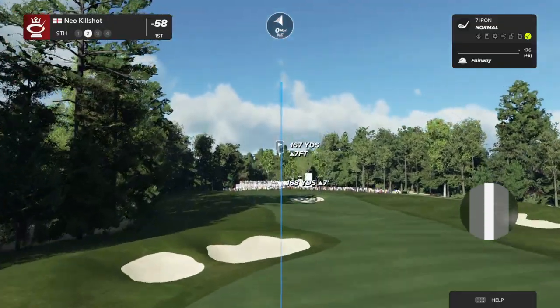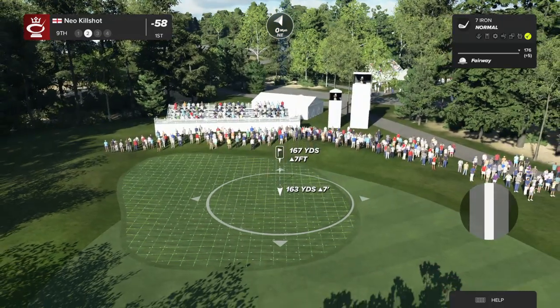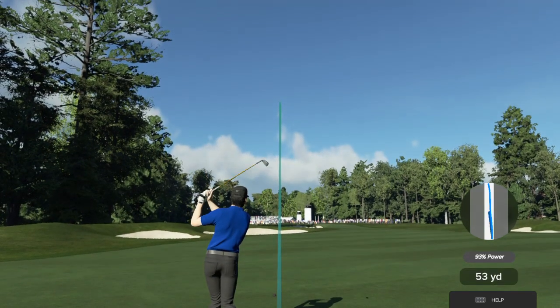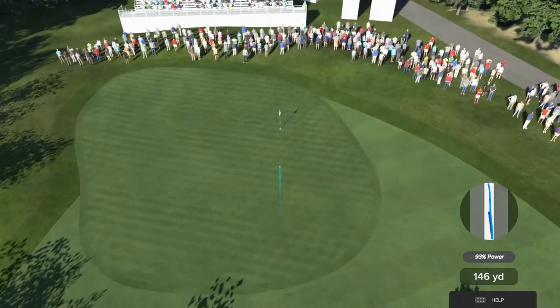What kind of shot are they facing here, Henny? I'd say he's about 165 from this flag. Going with the seven. This one looks to be on a pretty good line.